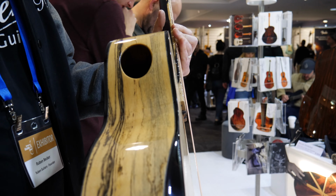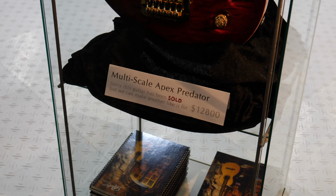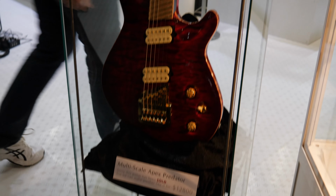So, stunning instruments. If you're in the market for an electric guitar, which are also extremely nice to look at, or an acoustic, and you've got plenty of money to splurge, check out Ruben Guitars. Odds are a lot of people around the world might not have heard of them. Let me know in the comments if you've heard of them as well.